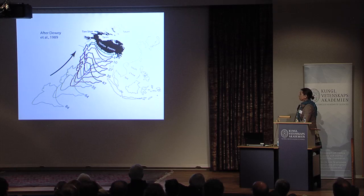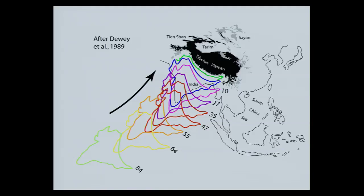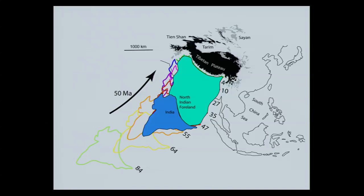So the second and shorter part of my talk is about what happens after the collision to all of Greater India. This is a very old diagram after John Dewey, but we see India moving to the north here. If we color in where India was at 50 MA, this is all the zone that would remain between India and the Tibetan Plateau at that time period. It's about 3,000 kilometers over here in the east, about 2,000 kilometers in the west. It's an immense amount of continental lithosphere to have gotten rid of.